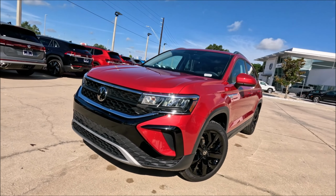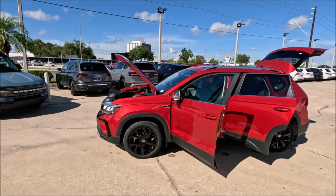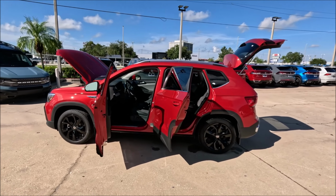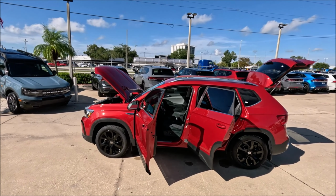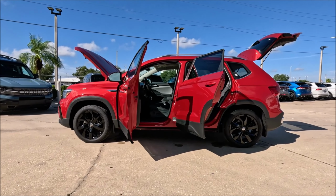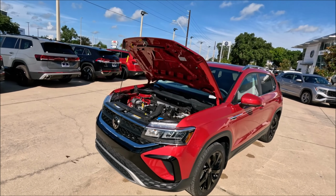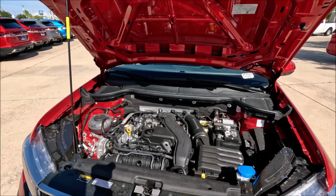Now, when you mention those dimensions, you're looking at a total wheelbase of 105.9 inches with a length of 175.8 inches. We have a width of 72.5 inches with a total height of 64.4 inches and a curb weight of 3,244 pounds.